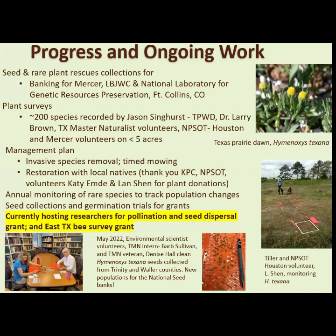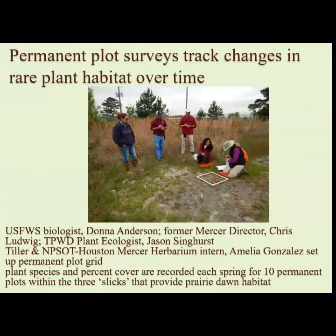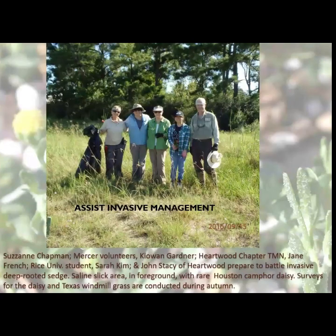So that shows us going across some of those slick areas. You'll notice the whitish soil background behind us. And then some of our master naturalists working on cleaning seeds. And here again, we also maintain permanent plots at the site so we can see the change in the composition of the vegetation of those permanent plots, whether it be by natural changes or changes due to the fact that the hydrology is being altered. Again, a lot of work out there with invasive management, you name it, we've got it out there.